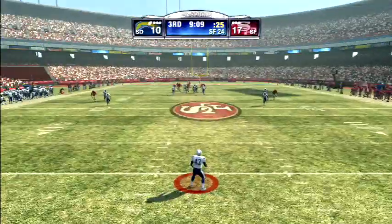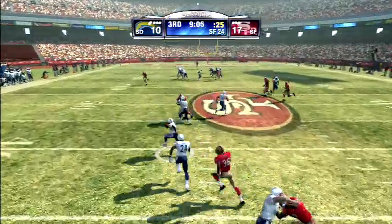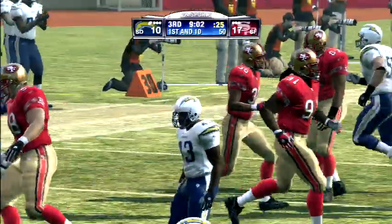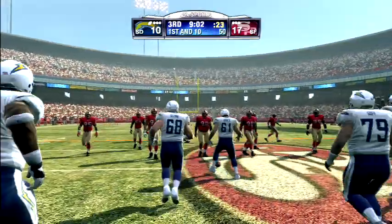Lee punts it, and he really got a leg into this one. Sproles takes it at the 33. He's dropped around the 50-yard line. They were able to put together a nice drive on their last possession. They'll be looking to make it 2 in a row on this drive.